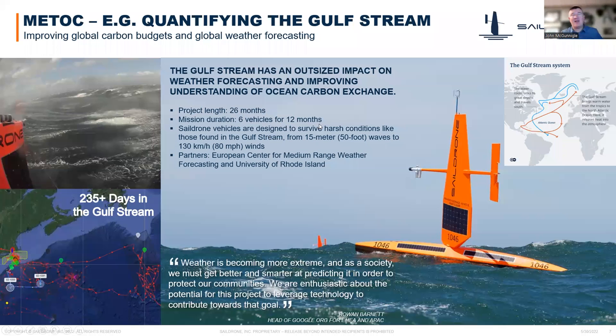Okay, some examples of above sea capability. So this is a meteorological and oceanographic mission currently ongoing in the Gulf Stream at already 235 days. The total project length is going to be 26 months, 6 vehicles for 12 months in some of the harshest conditions on the ocean through hurricane seasons. These Saildrones operate and provide this METOC data.